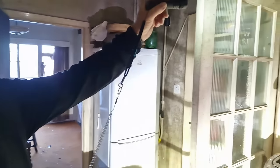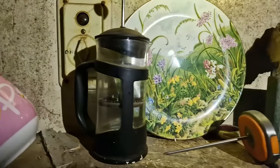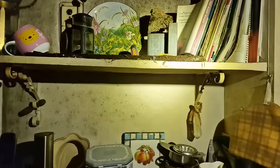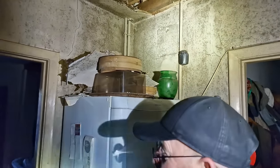Look at the weird heater. Bit weird, isn't it? On off, yeah. What a find. That's an alarm. Been taped up. What a sensor. Oh, look at this.